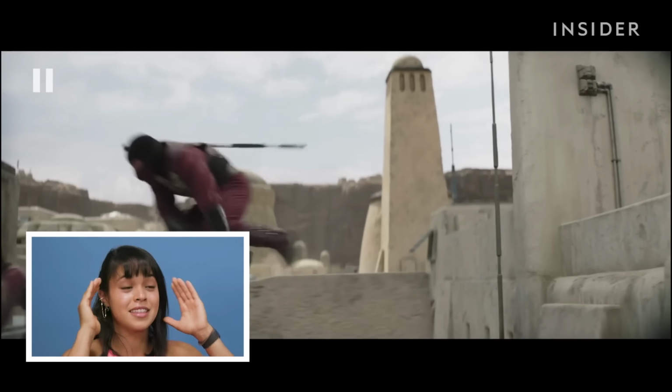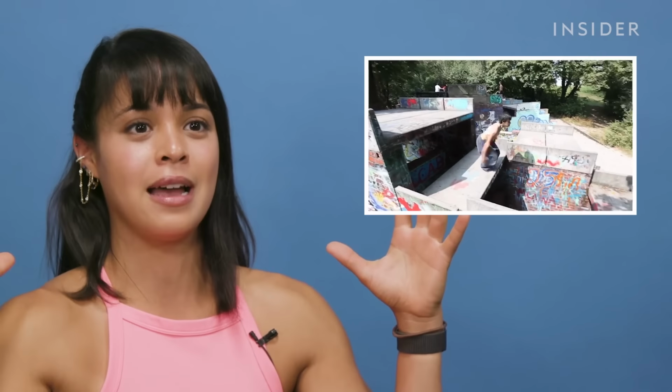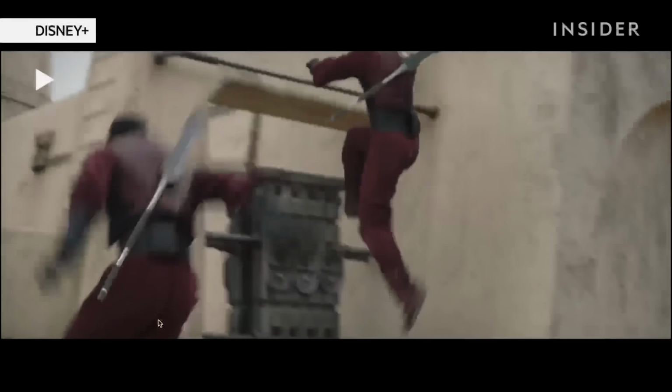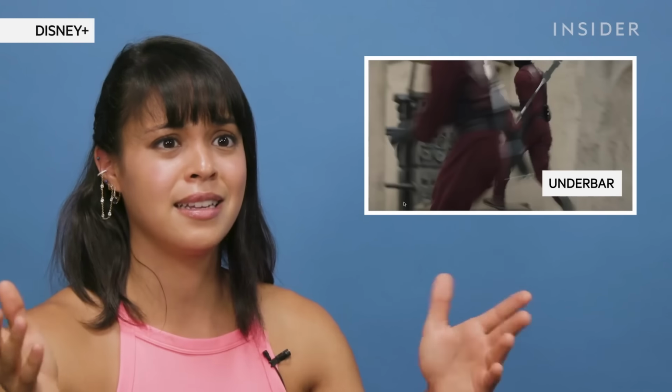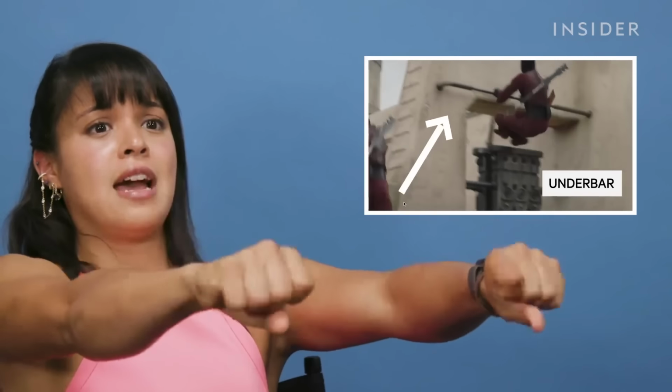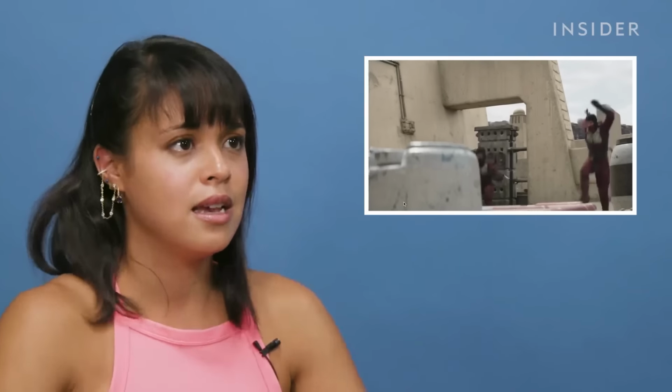I love this scene because it's shot kind of like a parkour video, you know, mostly wide. I like just being able to see the parkour clearly. So technique-wise, the underbar, excellent. You go feet first, you catch with your arms and you pull the bar through you like this. I don't really see them doing anything for no reason, which tends to happen a lot in other films that have parkour chase scenes.